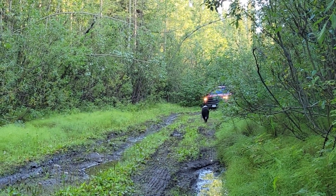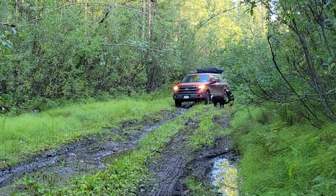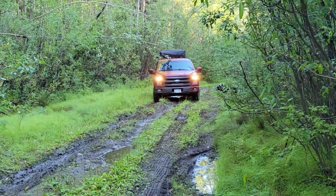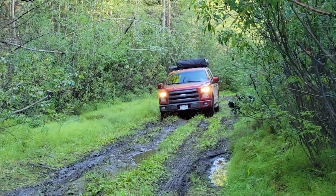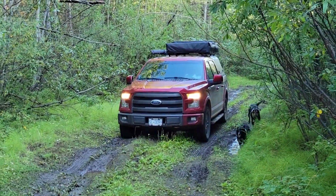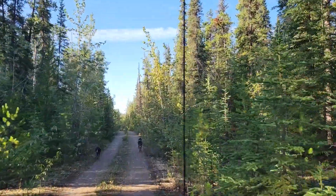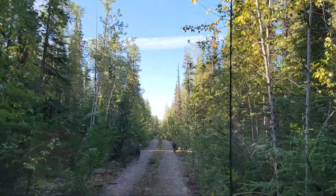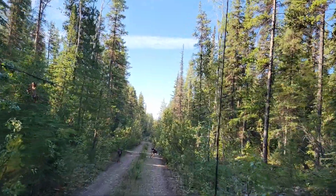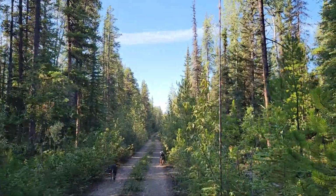Another little muddy section here that we had to go through. Then it was on to the dry, and these boys, they run until they tell us they don't want to run anymore. So we let them take charge, they set the pace, and they'll tell us when they're ready to stop. And then they're usually so happy for the rest of the day because they really stretch their legs.